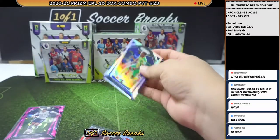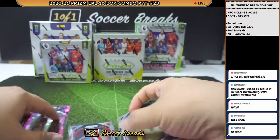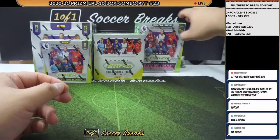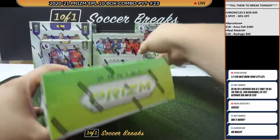and no probably the two biggest players in this product, Saka or Greenwood.